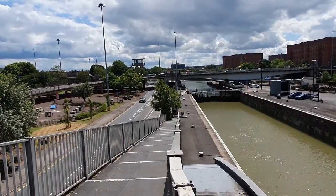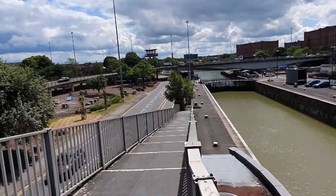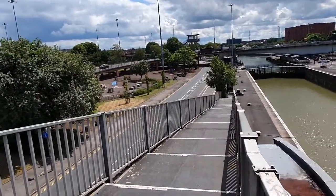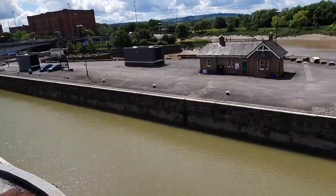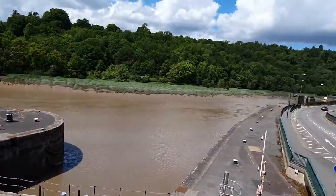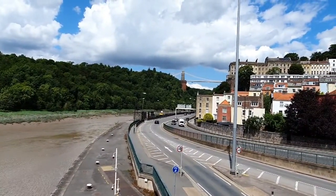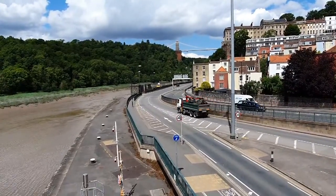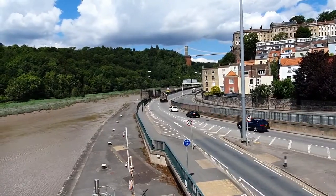It's a bit noisy here from all the road traffic, but I'm here around the Cumberland Basin, and this is part of Bristol. I'm here especially to see one big tourist attraction, which happens to be the Clifton Suspension Bridge up there. I'm going to work my way towards it, and we'll have a better view from up top of the River Avon.